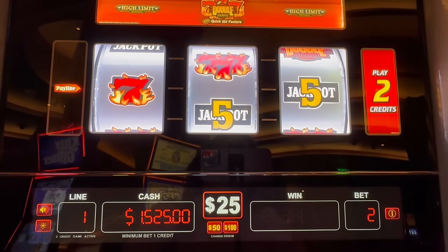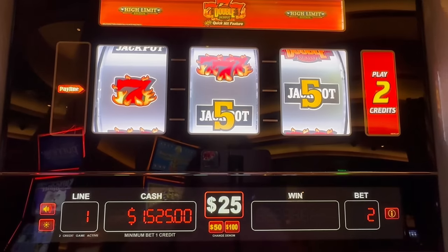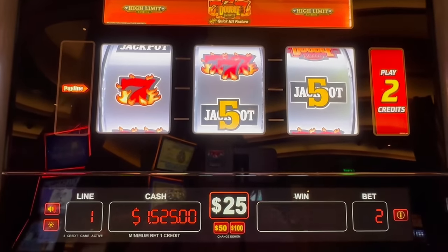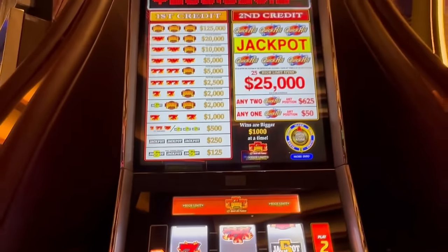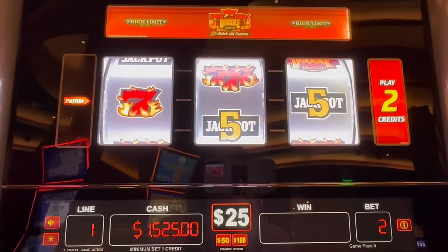Alright, y'all. Well, it's teased me a little bit. Did I start with 1500 in here? I may have, either $1,200 or $1,500. Worst case, I'm gonna cash out of here with $1,525, move on and try something else, and leave that $256,000 for somebody else.